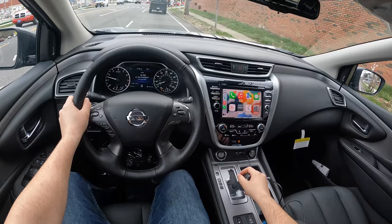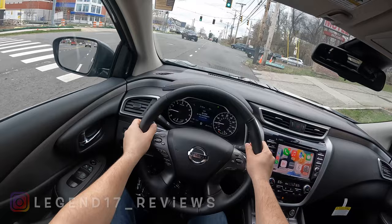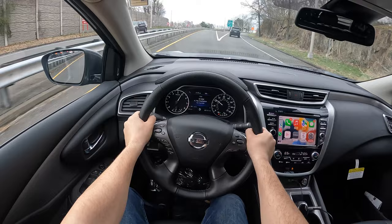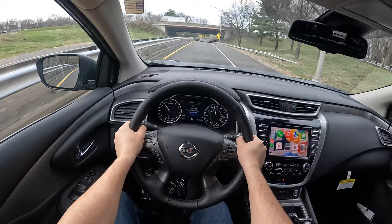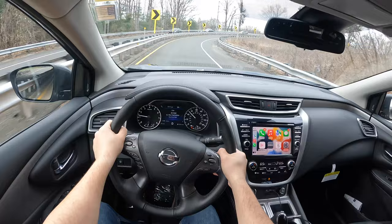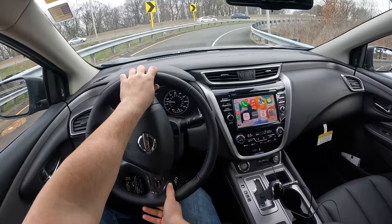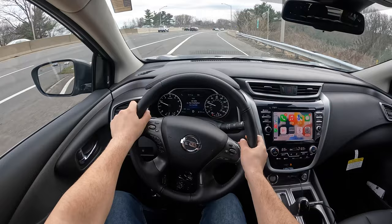Let's go ahead and put this SUV in sport mode. I'm not sure if it actually has a sport mode or not. It is nice and responsive, and this 3.5 V6 is seriously amazing. I'm not sure if this Nissan Murano has a sport mode, but honestly, I don't think it needs it. This thing is nice and responsive, and this 3.5 V6 seriously sounds amazing.